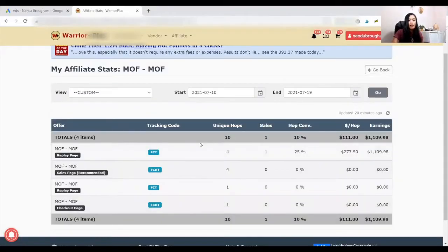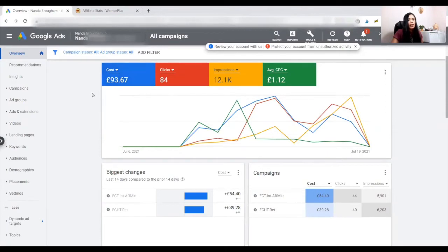All the hops, meaning the people who have interacted with the offers I'm promoting, $100, right? Because I got $1,100, that means my ROI is 10 times my investment. So this is the power of Google Discovery Ads. I hope you can see that right now.